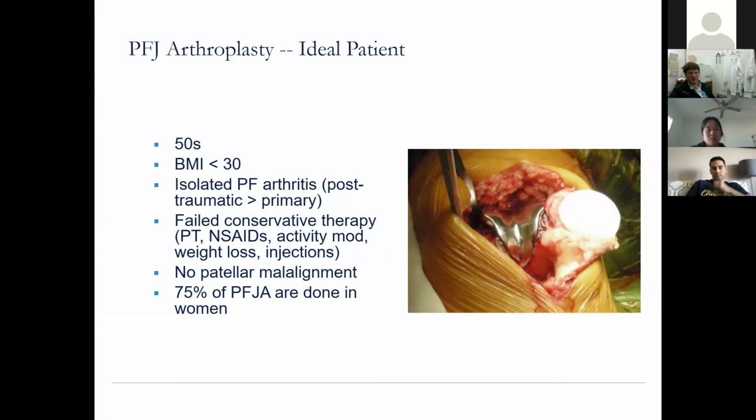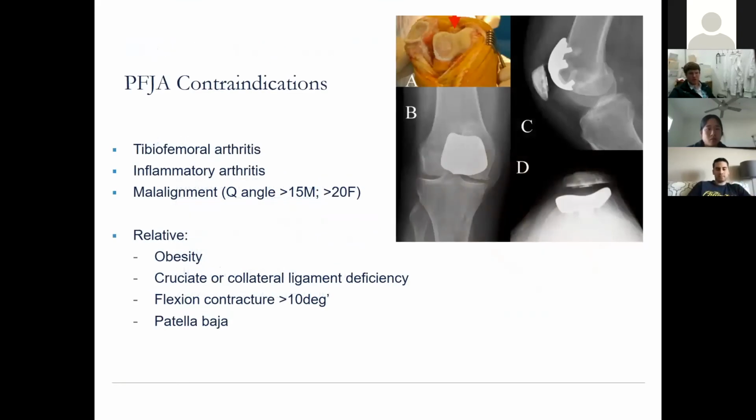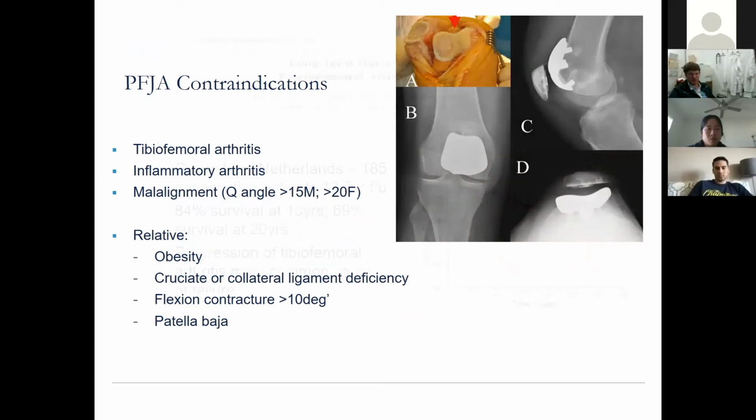Now, patellofemoral arthroplasty is a little bit of a different beast. It's much less common to have isolated patellofemoral disease than isolated medial disease. Usually it's post-traumatic from instability. Same indications though in terms of conservative things first. Another important thing about patellofemoral arthroplasty is you have to not have significant malalignment. The majority of patients who end up having this are women in their 40s and 50s. Contraindications are similar to medial unis: no inflammatory arthritis, no arthritis in other compartments. Don't want to do it in the super obese, want to have your ligaments intact, no flexion contractures, and so on.